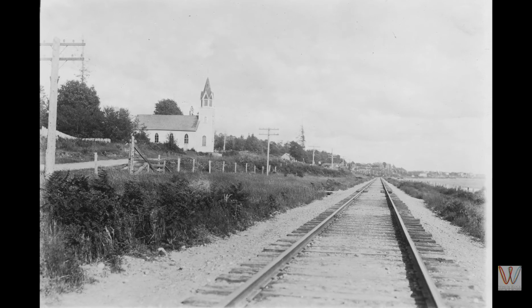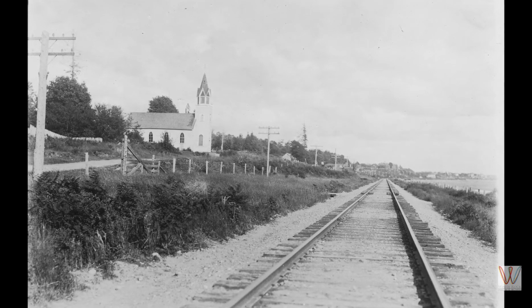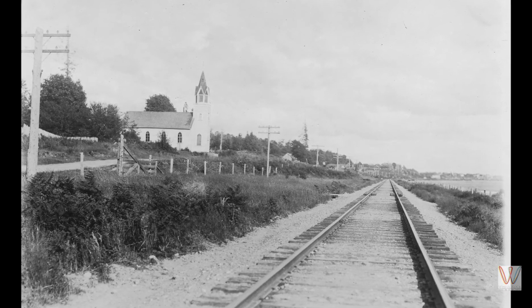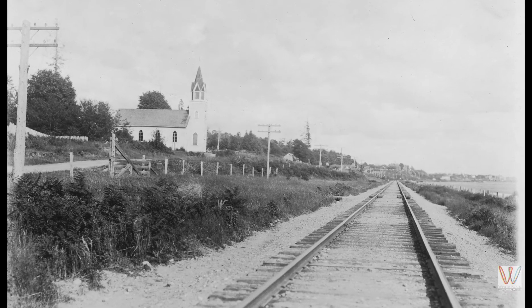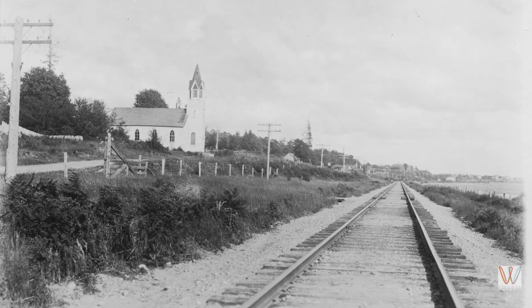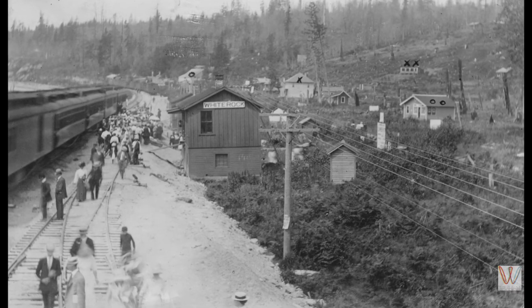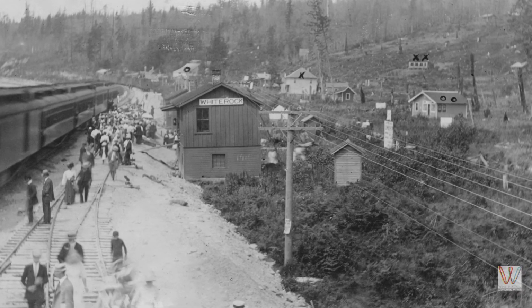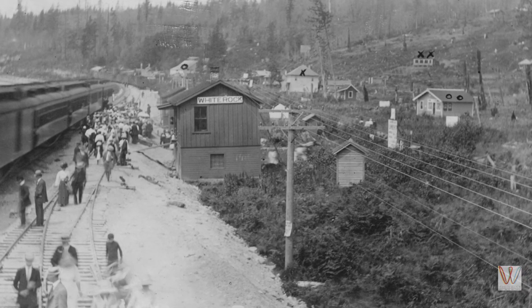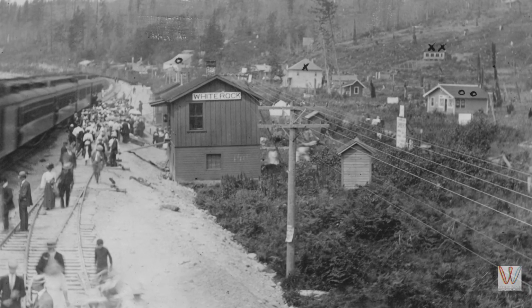This is a bit of a trick question. If we consider St. Anne's Church on the Semiahmoo First Nation Reserve to be in White Rock, then it would be the church that came first, because that church was built in 1860. But if we're talking about things within the modern boundaries of White Rock, then it would be the railway that came first. The first station was built at the corner of Anderson Street and Marine Drive in 1909.